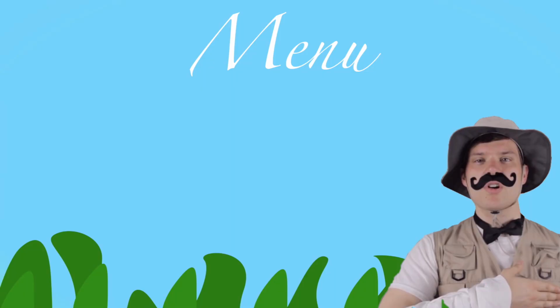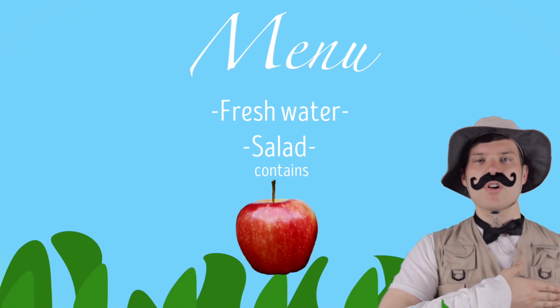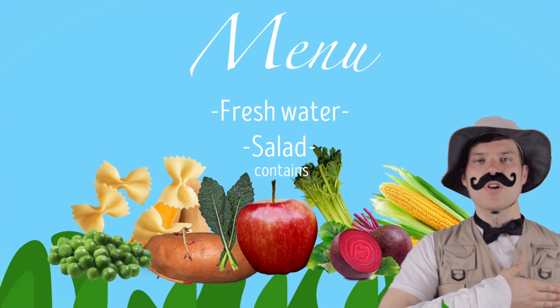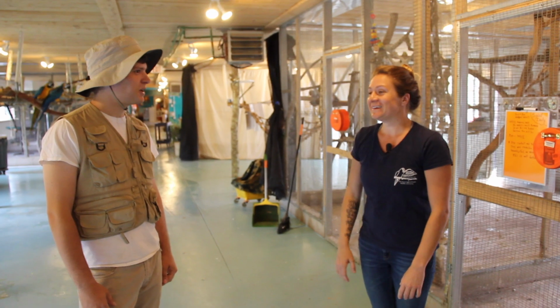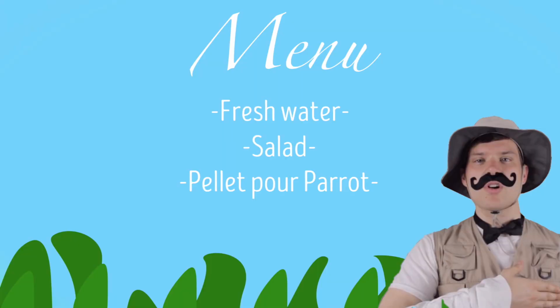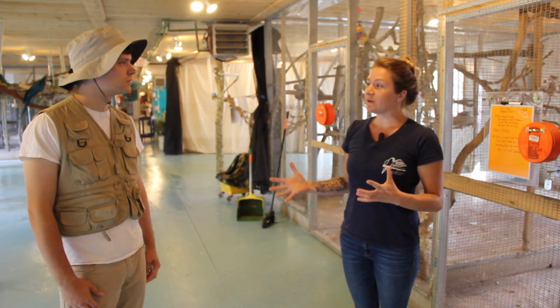Okay, well today's menu, which is the sort of menu for every day here, they get fresh water, which everybody needs, but then they get a salad, which is made up of apples, kale, celery, beets, squash, sweet potato, peas, corn, pasta, really any vegetable. Yeah, they eat better than I do. And then they get a parrot-specific pellet mixed with nuts, so almonds, walnuts, pistachios, and they get this every day.